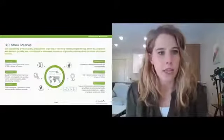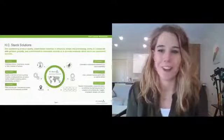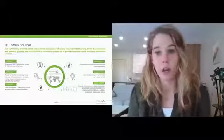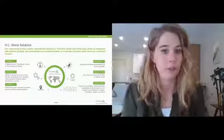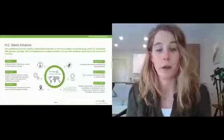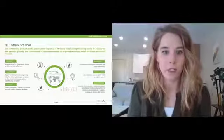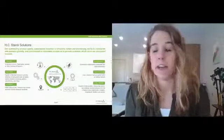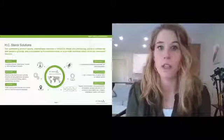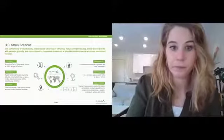So if you're unfamiliar with HC Starck Solutions, we are now a 101-year-old company started in 1920 in the heart of Germany. We are a metal parts producer, a metal powder producer of refractory metal products. So the four main refractory metals that we are talking about here are listed below. So that's niobium, molybdenum, tantalum, and tungsten. And these metals serve various different industries, including aerospace, electronics, medical, industrial processing, and now most recently, additive manufacturing.